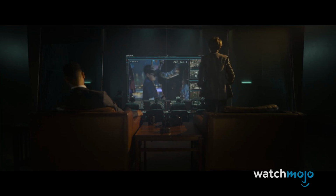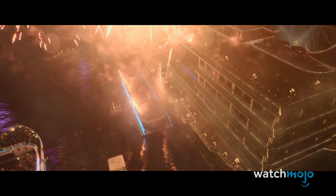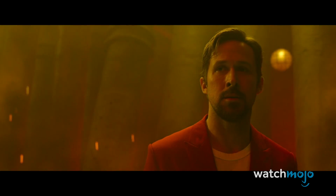You're cleared for collateral. As fireworks go off for a local festival, Six takes down the target's entourage with Miranda's help. When Six confronts the man alone, he reveals he's Sierra 4. This doesn't stop Six from fighting him to the death, though.